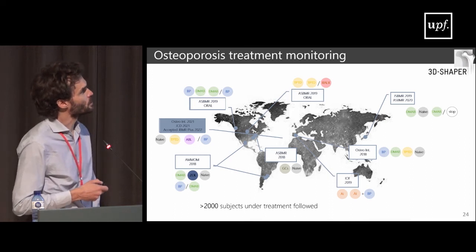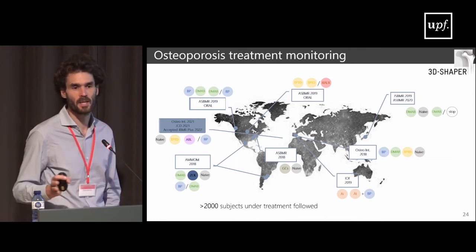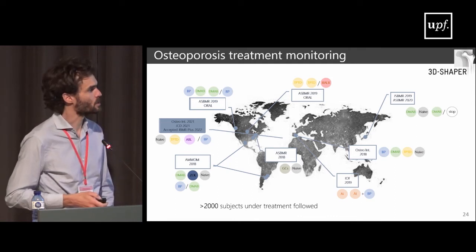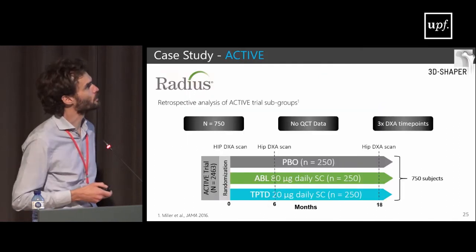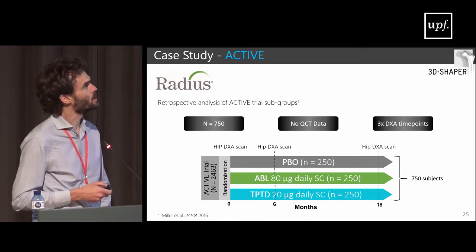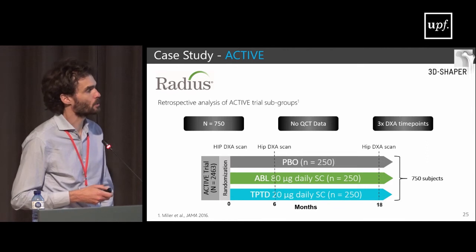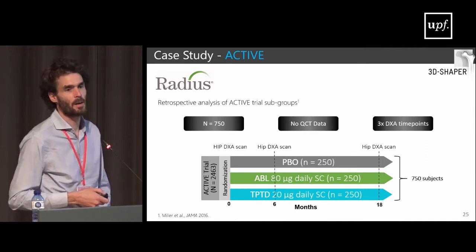And here the little circles that you see are the different drugs that were investigated using our software. Here I would give you an example of this work that we've done with Radius, which is a pharma company based in the US. So Radius manufactures this drug, abaloparatide.